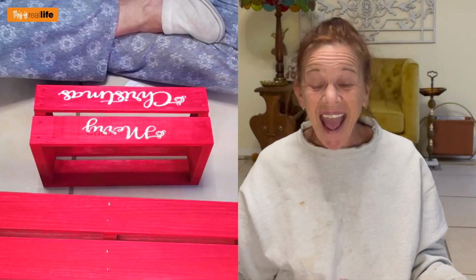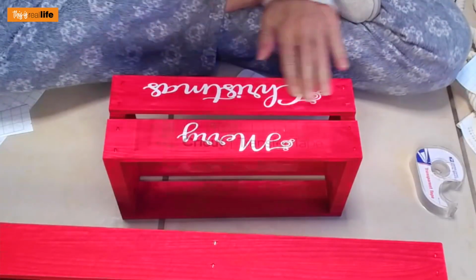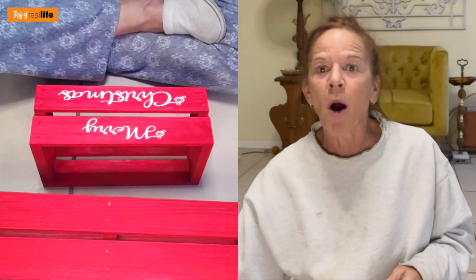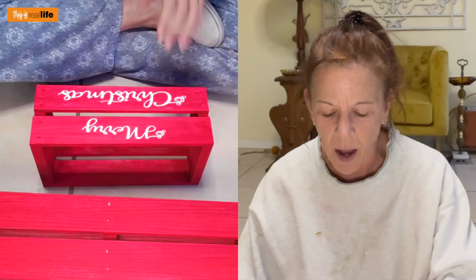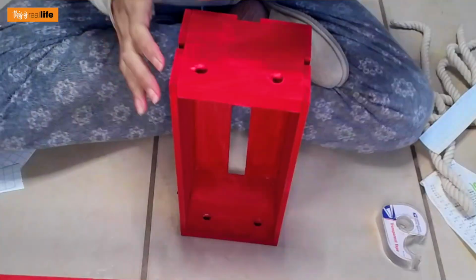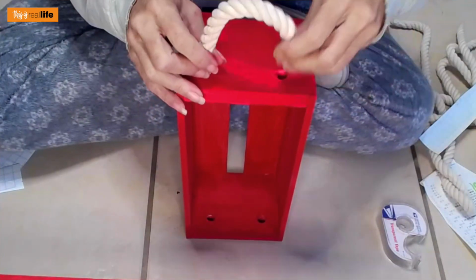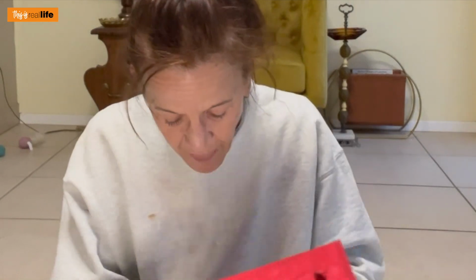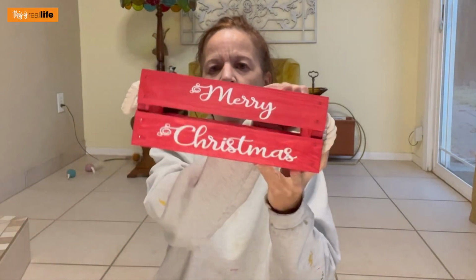Yay! Oh my gosh, it looks so good! Oh, come on now, come on. Look at how cute! What's even gonna make it cuter is we're gonna stick these little ropes in here. I was thinking we could staple gun them to avoid having to tie knots, but we might have to tie knots. But look, come on now, so cute.